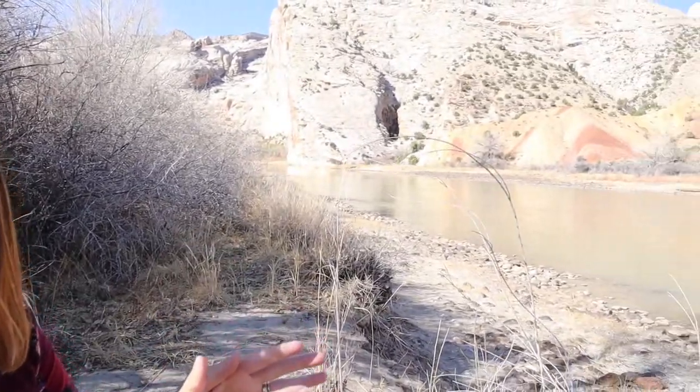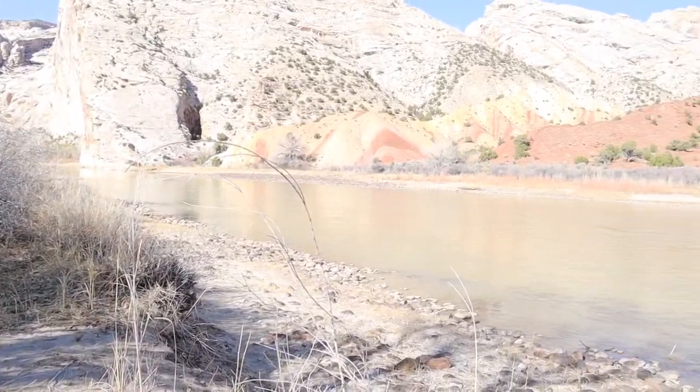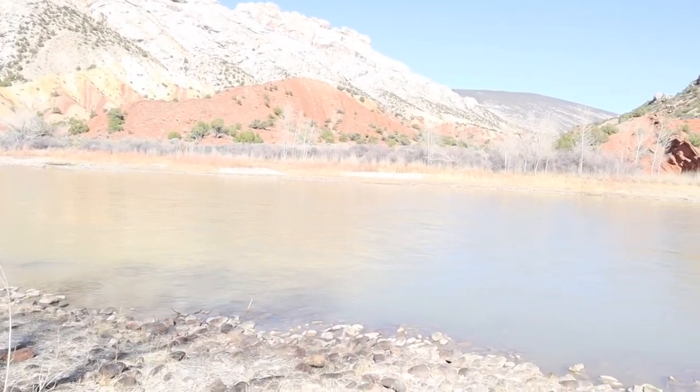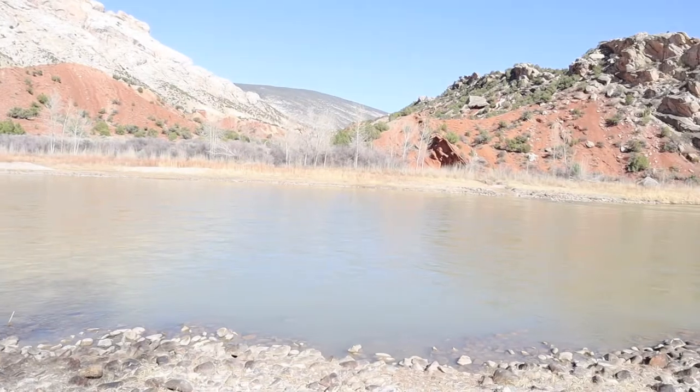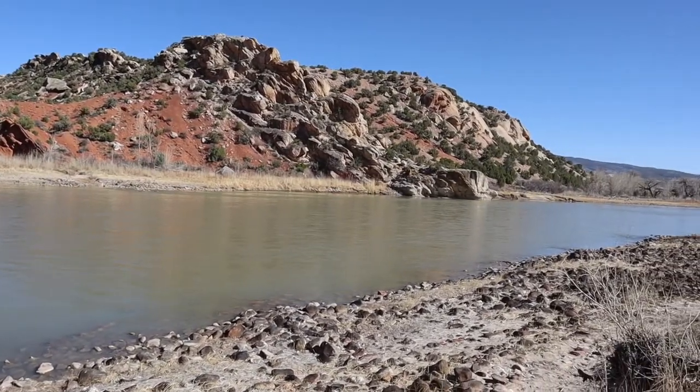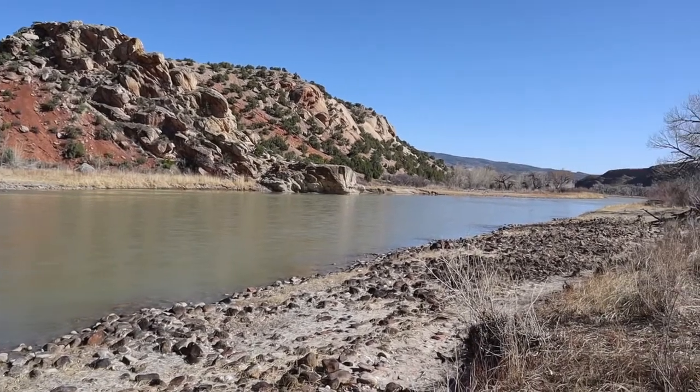Most importantly, what I wanted to show you at our campsite is this amazing view, which is about 5 or 6 feet behind our camp. It is absolutely breathtaking. It's so peaceful, so quiet. I'm just like in heaven right now, I think.